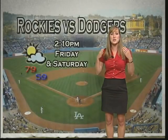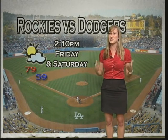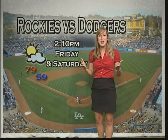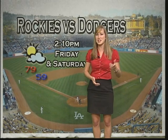Now the Rockies are going to LA, and strangely enough, it's actually cooler there. Their high is only about 79 with a low of 59. Not bad for them at all. So the Rockies are actually going to have a cool-off time. So Friday night they're playing, and then Saturday and Sunday around 2 o'clock if you want to catch them on TV, and they'll be enjoying those cooler temperatures, and you can hang out inside with your air.